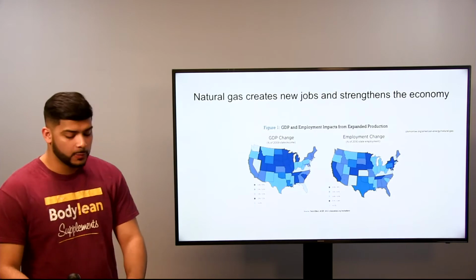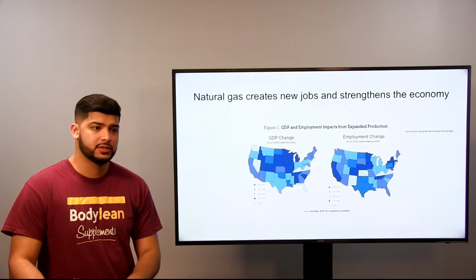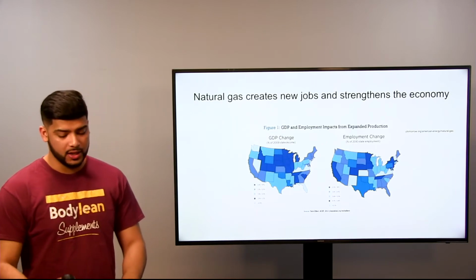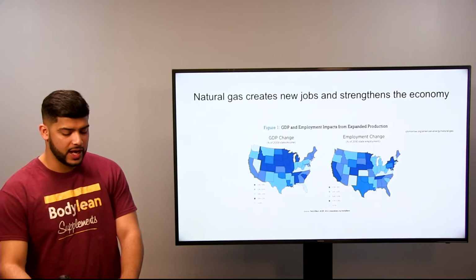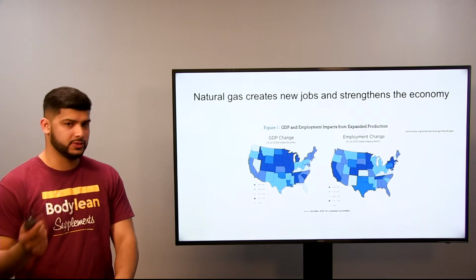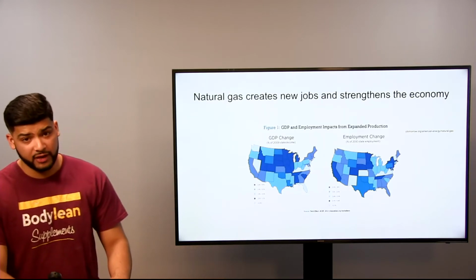The development of shale resources through hydraulic fracturing supported 2.1 million jobs in 2012, and continued development is expected to boost that number to 3.9 million jobs by 2025. And development of shale resources added $284 billion to U.S. gross domestic product in 2012, a figure expected to grow to $533 billion by 2025.